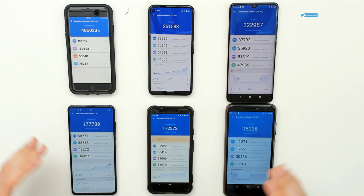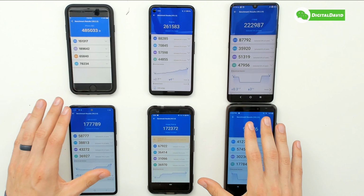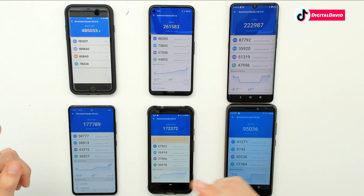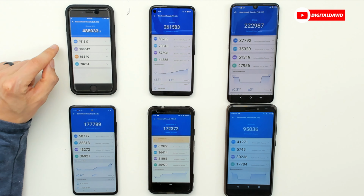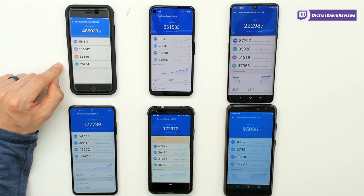I just wanted to make this video because I saw all these phones out in my studio and thought it'd be fun to show you guys a side-by-side comparison with some real-world benchmark results. So again, iPhone SE 2020 wins first place with a score of 485033. It dominates every category: CPU, GPU, memory, and UX.